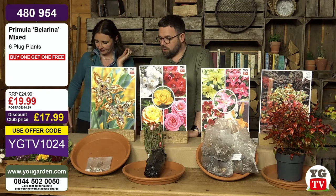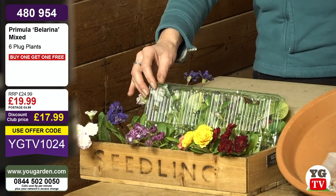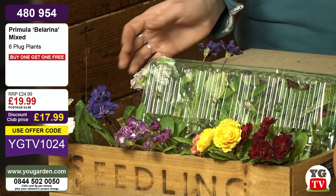Right, we are going to Primula Ballerina. Prima Ballerina. I was going to just try and do a ballerina move, but then I realised you could only see me from there. Sort of chest up. Chest up, no.